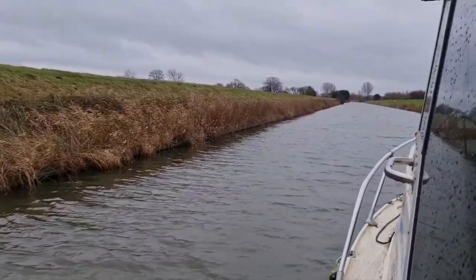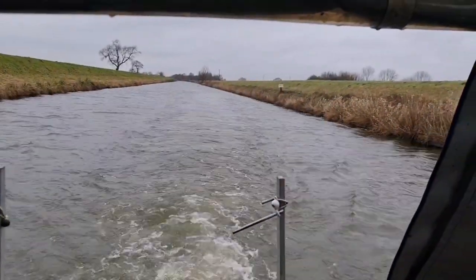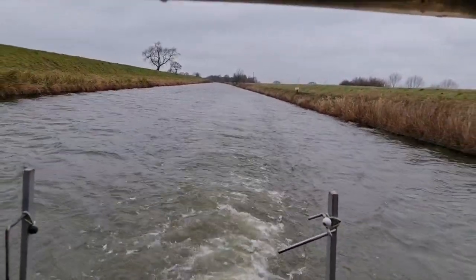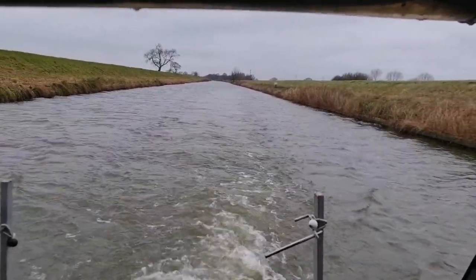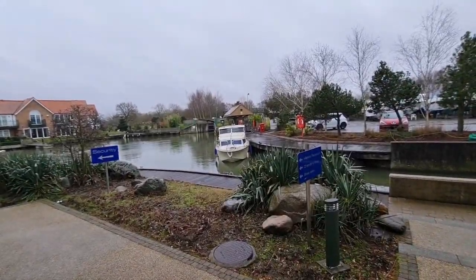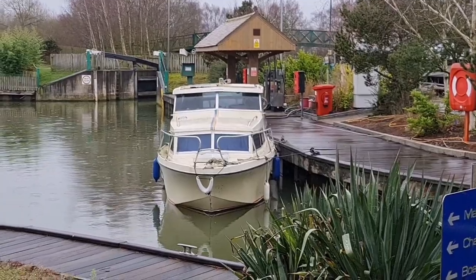This video is going to be me moving it from Torksey Lock to Burton Waters, ready for collection. It's then going to be moved by road. At the end of the video, I'm going to give you a very brief tour of the boat. Subsequent videos will go into more detail about the boat, the condition it's in now, and the various things I'm going to be doing to it over the next few months.